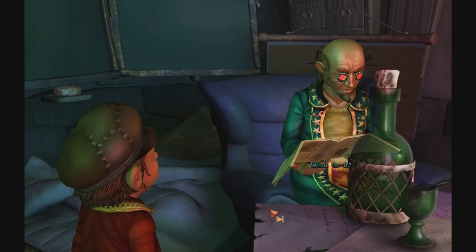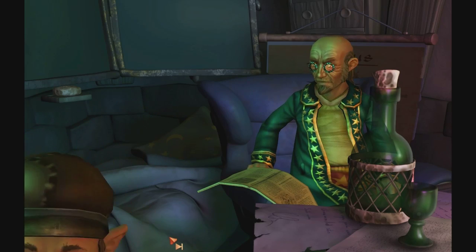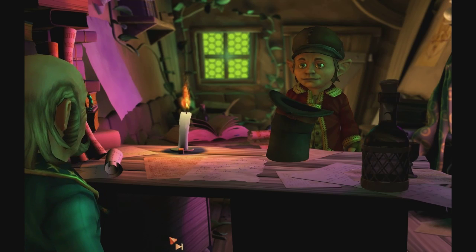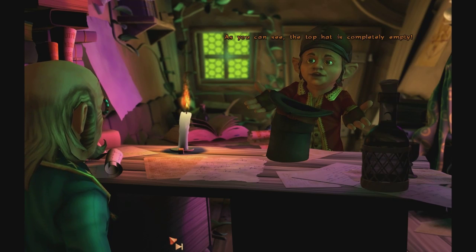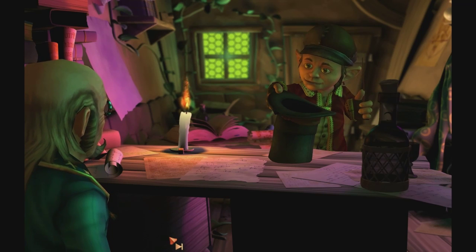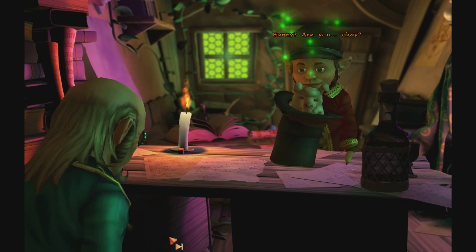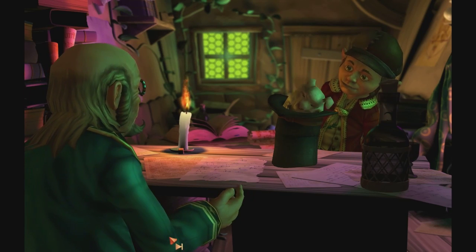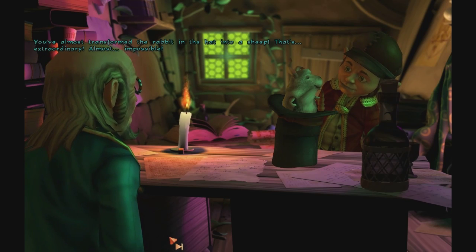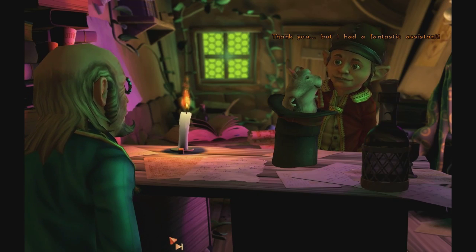Excuse me, Master Teacher. What is it? I'd like to show you the trick. Spell. I look forward to it. As you can see, the top hat is completely empty. Abracadabra. Bunny, are you okay? Fantastic. You've almost transformed the rabbit in the hat into a sheep. That's extraordinary. Almost impossible. There must be considerably more magic in you than I ever thought, Wilbur Weathervane. Oh, thank you. But I had a fantastic assistant.